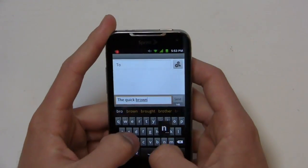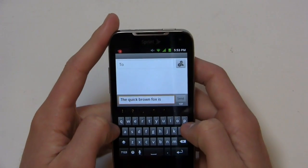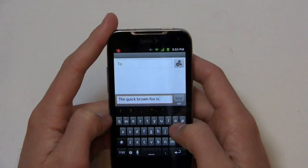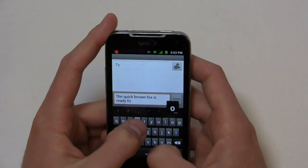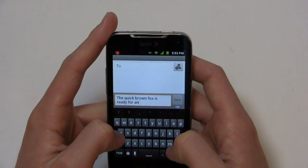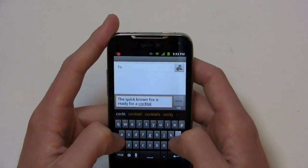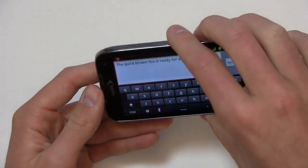So we'll say the Quick Brown Fox. What are we going to say about the Fox? Let's see. Quick Brown Fox is... What's he ready for? It's Monday. He's ready for, and after, ready for a cocktail. How about that? Quick Brown Fox is a drunk. Cocktail. Quick Brown Fox is ready for a cocktail, and you can see the corrections there.